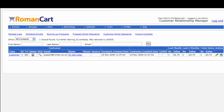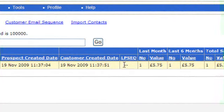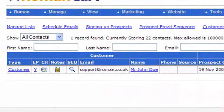And when you take a look at the customer relationship manager here, you'll see there's a couple of fields on here that relate to the prospect sequence as well. Specifically, we've got the LPSEQ field there, and that will show, when you use your prospect sequence, the last prospect sequence number of the email that they received. That's really interesting, because when you've got a load of contacts on here, prospects, customers, you can see how many emails they received from you before they converted to be a customer. Plus, if you click on the SEQ magnifying glass there, that will show you all the sequences that they're in, and the contact history will also show the customer has been sent that sequence.